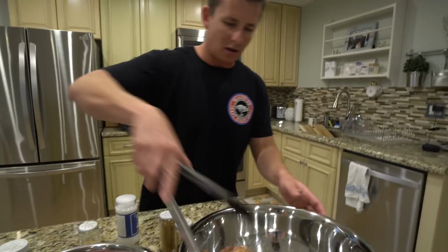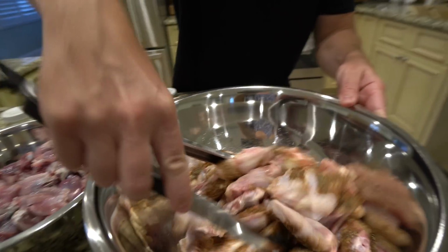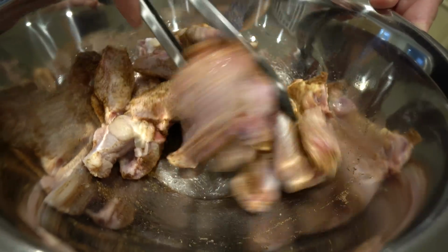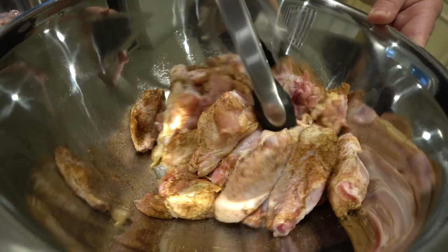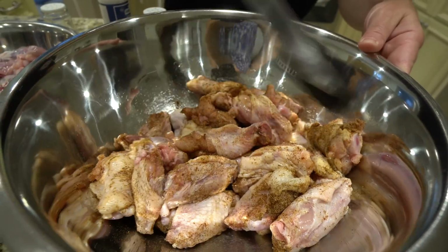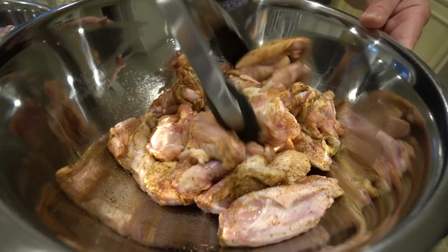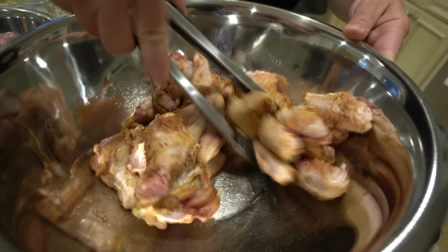I'm gonna use the tongs to mix them so that way it doesn't stick to my hands, and we make sure we get enough of our seasoning. And I did pat these wings dry really good, because moisture is the enemy when it comes to getting things crispy and for the searing process, so they are as dry as can be.